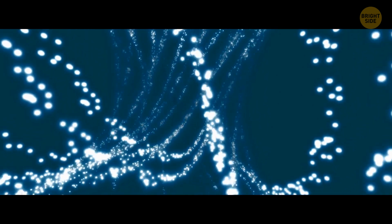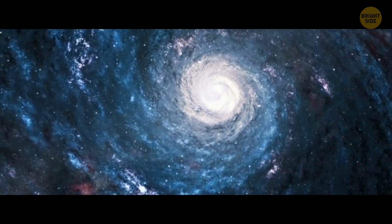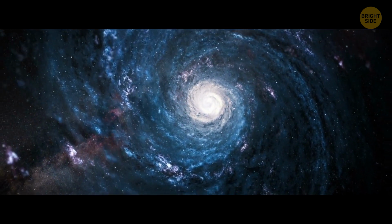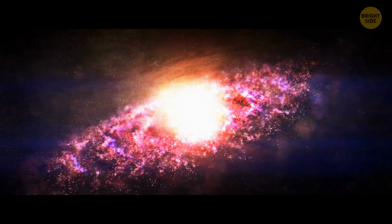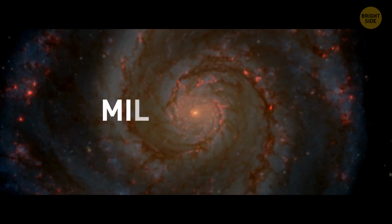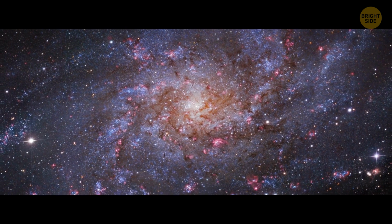At this point, the arms of the two galaxies that were previously pulled out slowly return to their former shape. The super heavy center of our galaxy has such a gravitational force that it affects stars and nebula hundreds of thousands of light years away. The galaxy's arms twist again, and we see the new and finished galaxy, the Milkomeda, or Milkdromeda. Hey, how about the Andro-Milky-Meda way? Blah blah blah. Well, that's hard to say.